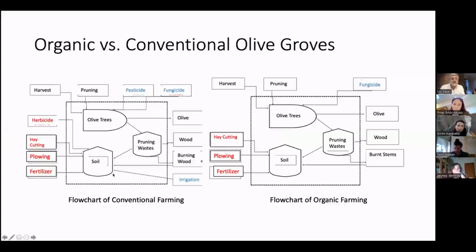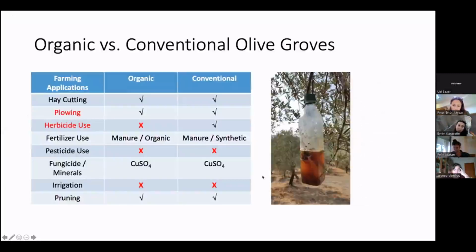And this is the flow chart of organic versus conventional olive groves. You can see that our study area is a farmland, and there are olive trees in the soils, and then pruning is one of the things they do. And the major difference between organic versus conventional was the herbicide application. Herbicide is heavily used in this region in some of the farms, of course, not in all of them. Also, pesticide use was very limited both in organic and conventional farms, except for one specific farmer. But other than that, organic and conventional farming actually had very similar structures, except two things.